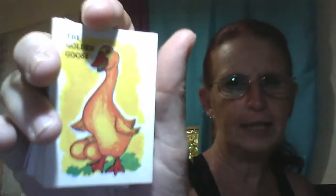The Golden Goose. That was a good thing. I can't remember what that was. You take the pot, I think. I think you take the pot, all the coins. We've done a fox. We've done a take one. Grey Goose, take two from the pool.